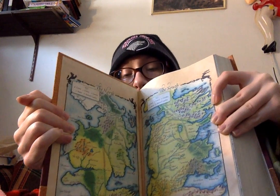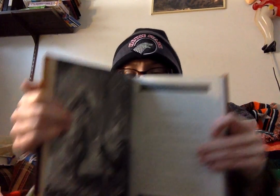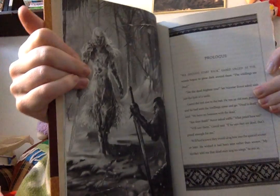This is the map of Westeros in full color. I believe this is one of the only editions that has the map in full color, unless you are getting the Apple iBooks edition, which I've heard is almost like a game, with animations, and it's really nice. This has varied illustrations. The map is in full color, but then you have illustrations like this.